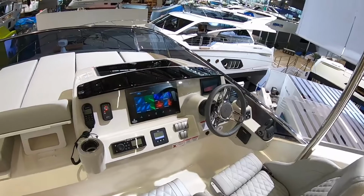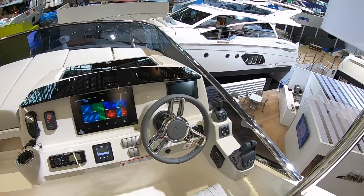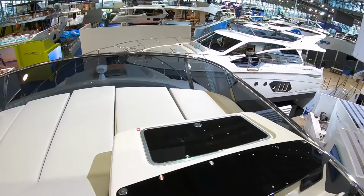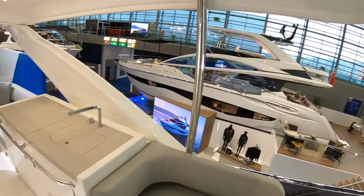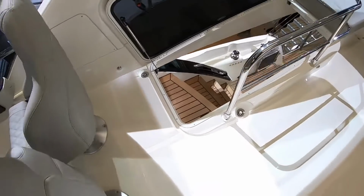and then your engine instrumentation is all displayed on these screens here and here, and of course then you've got your throttles and your IPS joystick controller and steering and so on. Let's take a look at the view from here. Yeah, very good. Okay, let's go and take in engines. So we'll head on back down here.